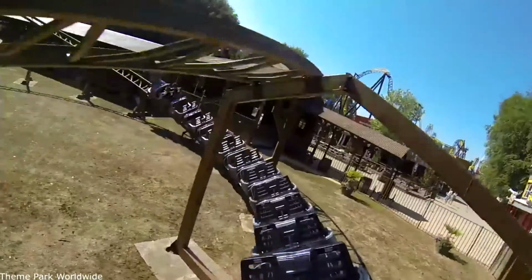Number 5 is Speed of Sound. Once again, Walibi Holland decided to put vest restraints on a rough Vekoma, and fortunately this time it was actually effective. The lack of headbanging makes it so much easier to enjoy the forceful inversions in either direction.